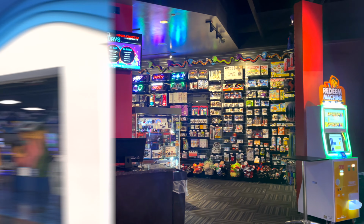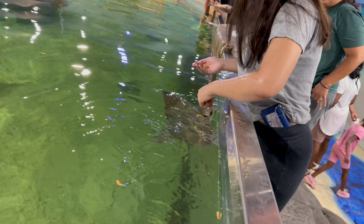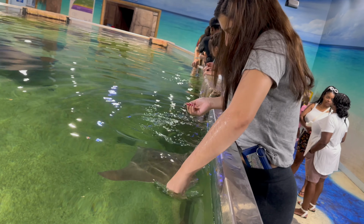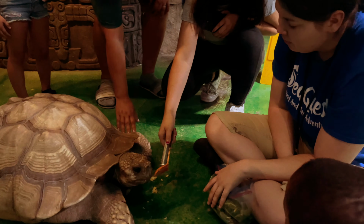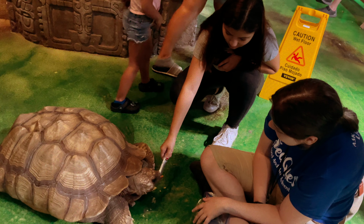And the next attraction is the one and only SeaQuest, which is an interactive aquarium, and you get one visit while using the Pogo Pass, and SeaQuest is 2.9 miles away from the strip. So what's really cool about this is that you can interact with them by feeding and petting them. SeaQuest also offers more interactive opportunities, but that comes with an upgraded VIP pass.